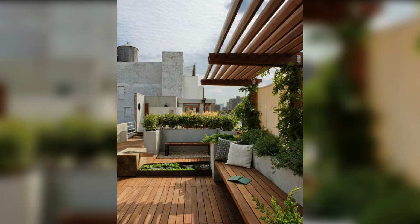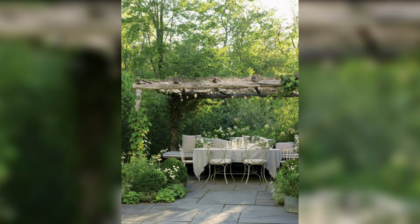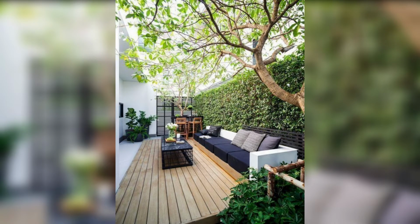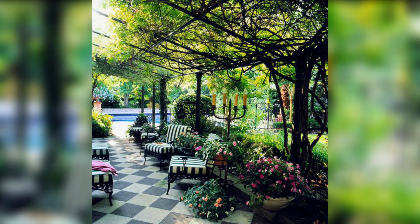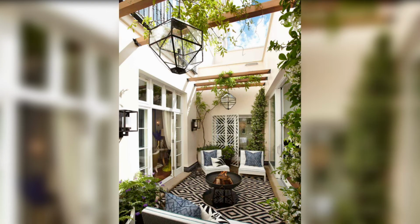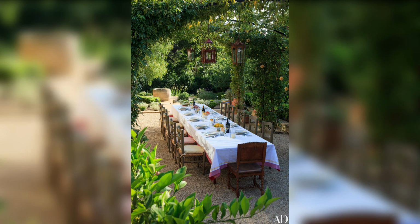Number 2. Functional outdoor kitchens. Take your cooking and dining experiences outdoors with a functional outdoor kitchen. Install a grill, countertop space, and a sink for convenience. Create a dining area nearby with a table and chairs for al fresco meals. Consider adding a mini fridge or a built-in bar for refreshing beverages. An outdoor kitchen allows you to entertain guests while enjoying the fresh air and flavor of outdoor cooking.